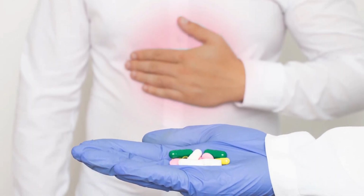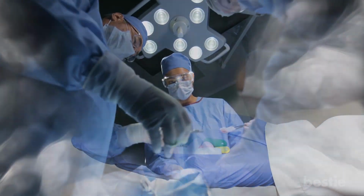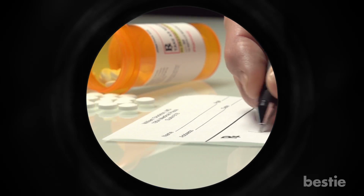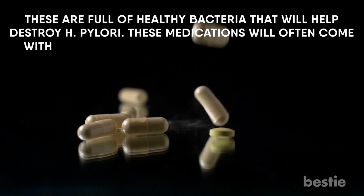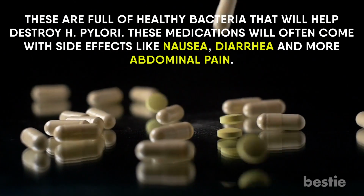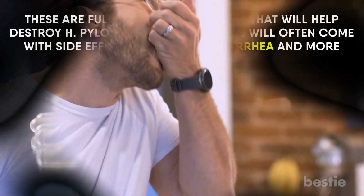Most of the time, doctors will give you meds. In more severe cases, you'll need surgery. If your ulcer has been caused by H. pylori, the doctor will prescribe you antibiotics. They may also give you some probiotics. These are full of healthy bacteria that will help destroy H. pylori. These medications will often come with side effects like nausea, diarrhea, and more abdominal pain. But trust me, it's a lot better than going to surgery.